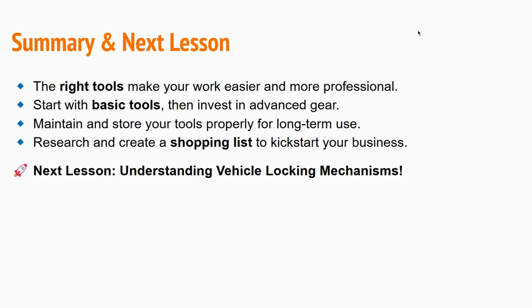And then also, like I said, just a quick summary. The right tools are going to make this faster and easier. Start with the basic tools. Make sure you maintain the tools, and research and create a shopping list to kickstart your business.